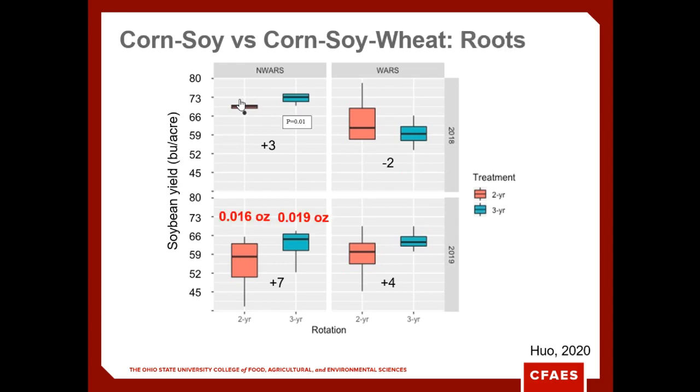The student also looked at root biomass, and this would be seedling root biomass. Seedling root biomass was also slightly greater in that 3-year rotation. I don't know what those differences mean biologically, but there was a 7 bushel per acre yield increase. So seedling biomass was greater in that wheat rotation, and shoots followed a similar trend at that same location where we had that 7 bushel yield advantage. There was more seedling above ground biomass as well.